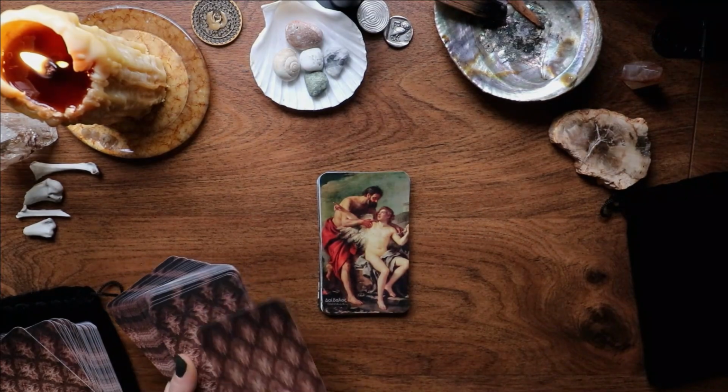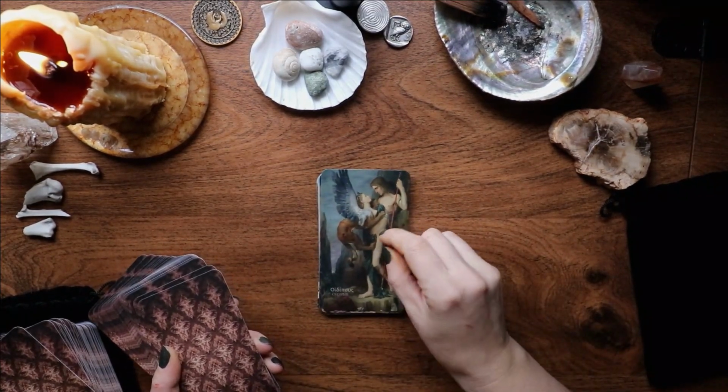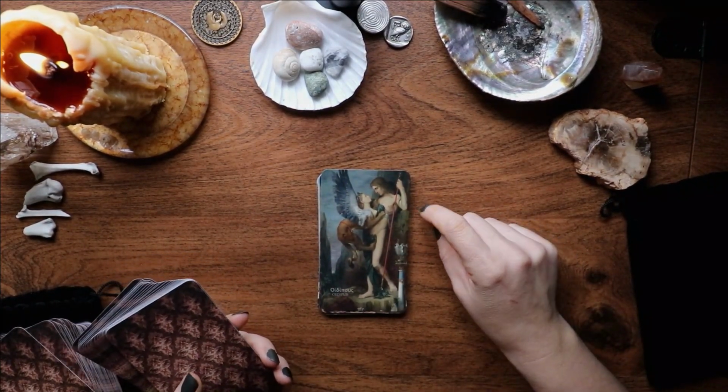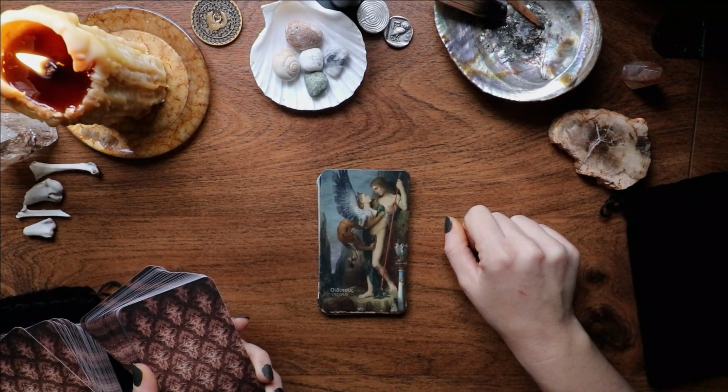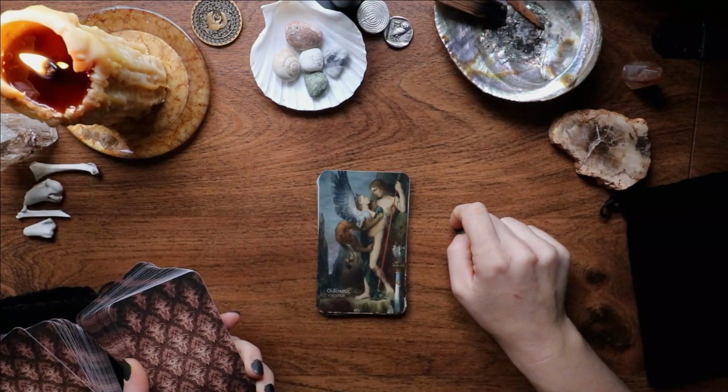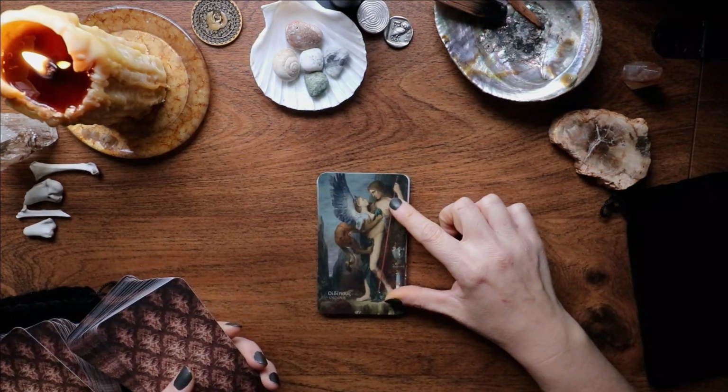So that's Daedalus. And here we have Oedipus. Everybody knows the myth of Oedipus because of modern psychology. Thanks, Freud. But anywho, here he is with the Sphinx, solving her riddle.